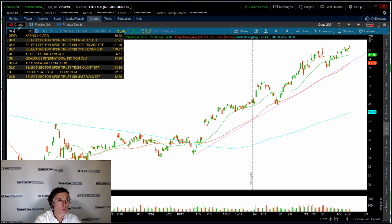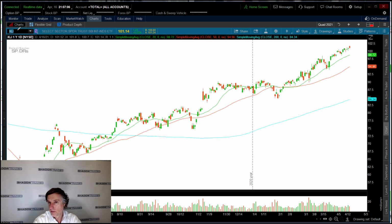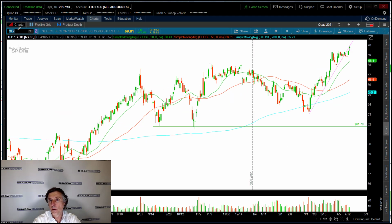Let's look at XLY, which is consumer discretionary. Again, just pushing higher. Decent weight in the S&P. XLI, industrials, looks very similar to the Dow, as it should. Not very overextended. XLP, just breaking out now. So notice that while the market was more bullish, staple stocks were going sideways, and then all of a sudden they just start to go. So this should continue to the upside. And again, what does that do? It helps the S&P.